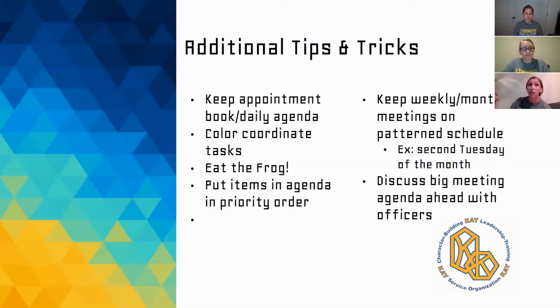If it's October, November, you're not really thinking about the membership drive. That's not a priority anymore. You took care of that business. Yeah, and that goes for daily agenda items too. Whatever your priority is, take care of business.